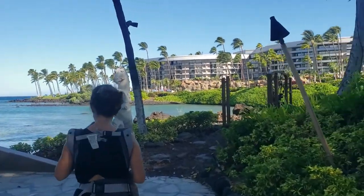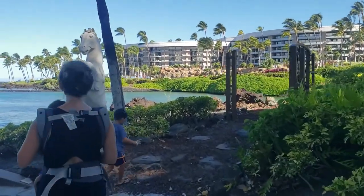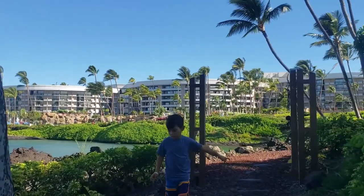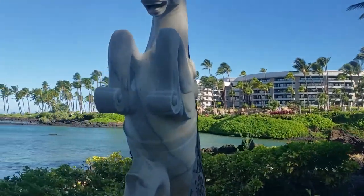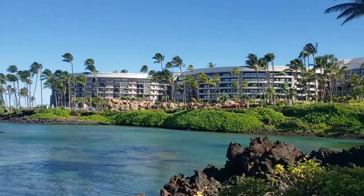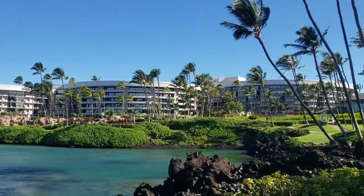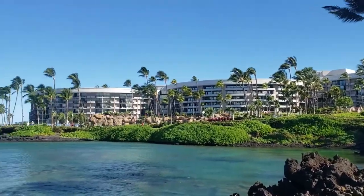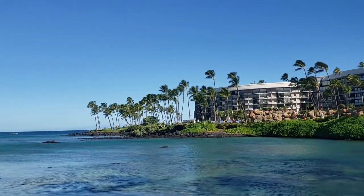Right, taking our morning walk. We're heading over to the Lagoon Tower and checking out the pools over there. So right across the lagoon this way is the Ocean Tower. Look at that. Three buildings. It's the Ocean Tower.